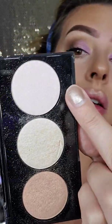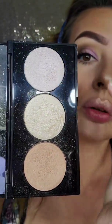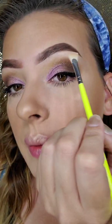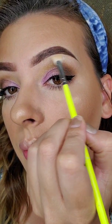Brow bone, brow bone. I'm going to grab this lighter one here. It has like a purple iridescent look to it. I feel like that would look good with the eyeshadow. And we're just going to highlight the brow bone. Oh, Lord Jesus.